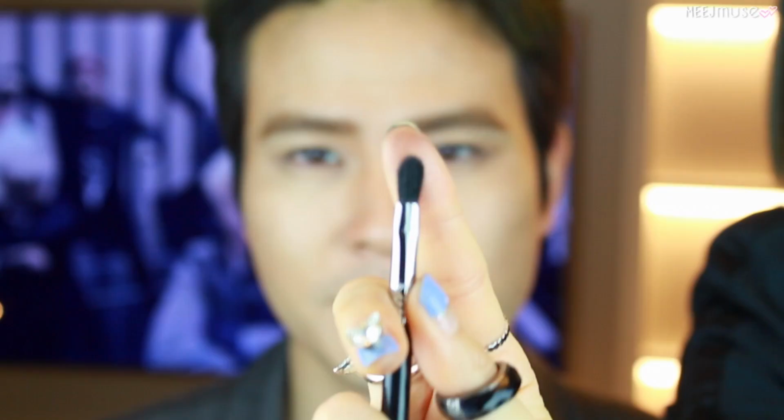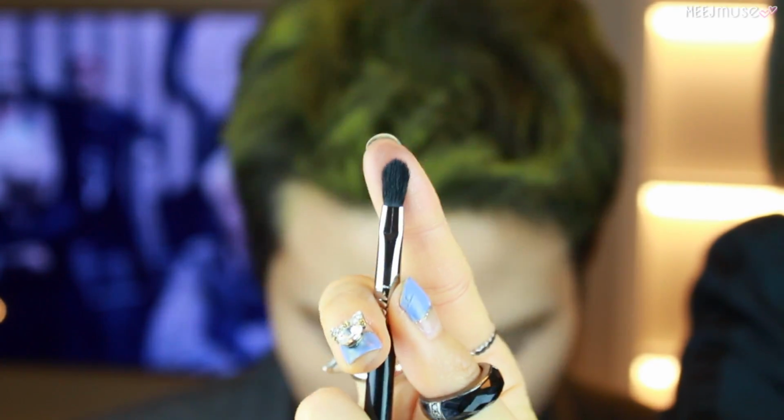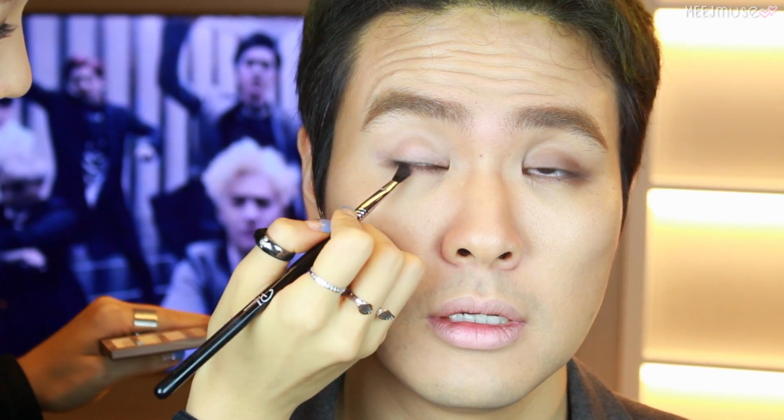So I've just contoured his eyes a little bit, and now I'm going to take this cool coloured brown so that it looks really macho and masculine. I'm going to take it on the Sigma E47 crease brush, tap off the excess product. And what I'm doing is I'm just going to create a little bit of depth. I'm just placing it along the lash line. And then at the end of the eyes, I'm taking it out a little bit to make his eyes look longer.